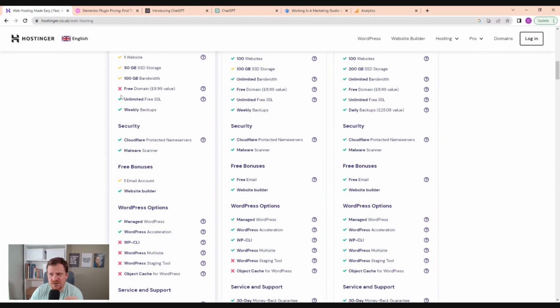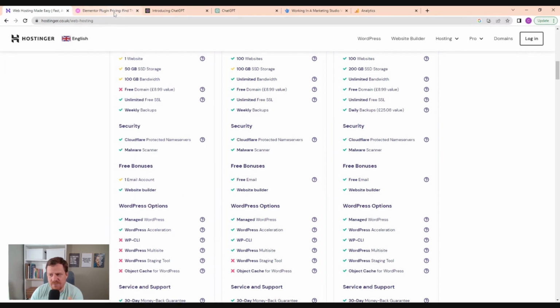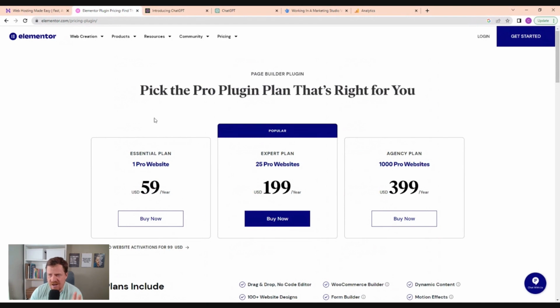And once you've got access to your WordPress, you're going to go to plugins, and the first thing you need to do is install the Elementor plugin. Now, Elementor has a free version, so make sure you install the free Elementor version, and then you're going to want to come over to the website and buy the Pro plan for $59 a year. Yep, it's a steal, because the thing I love about Elementor is it allows you to do design on what we call the front end.